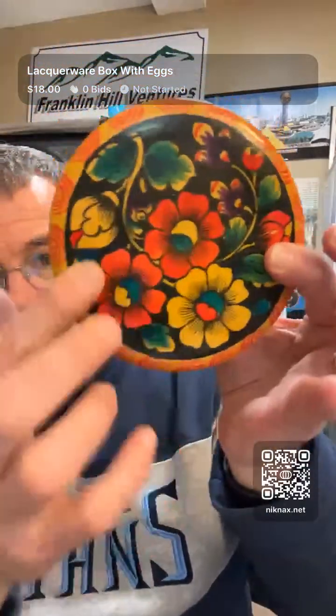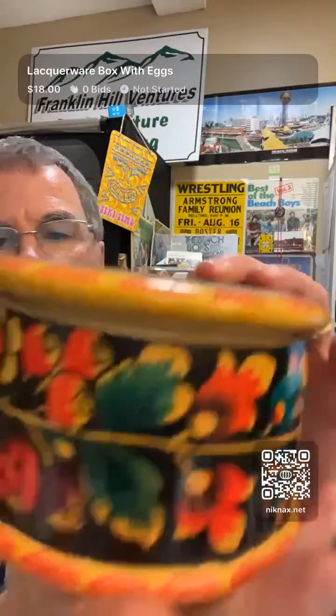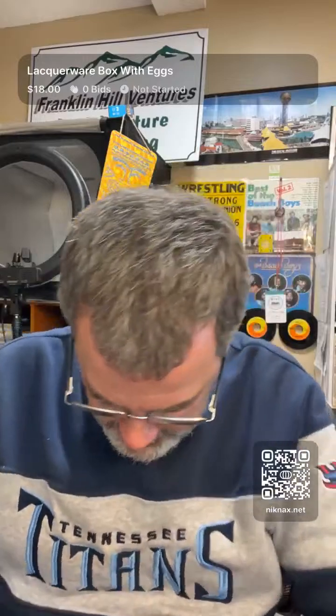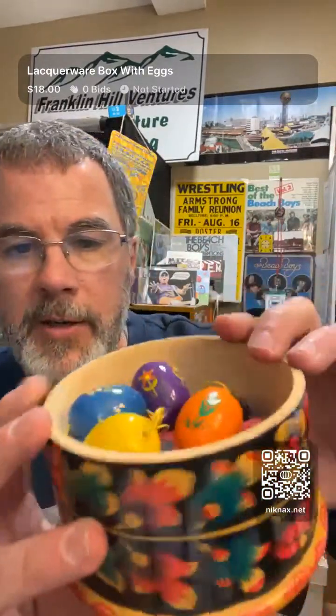I don't see any damage on the box. Here's the top design. Got all the flowers here. Don't see any chips and cracks along the edge. Well, there we go. And then got 12 of the eggs. It looks like there's 2 of each color. So you have yellow, red, pink, purple, blue, orange.